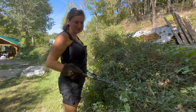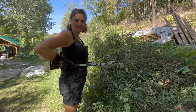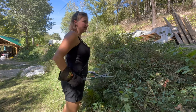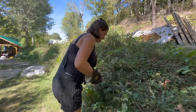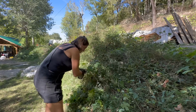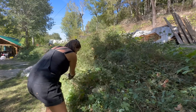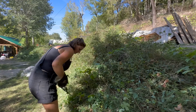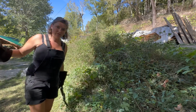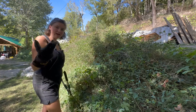Right, so I'm going to tackle this verge. Might not seem like a big job, but if we don't keep on top of it like this, it gets super out of hand really quickly. So yeah, even though you've got so much to do, work continues.